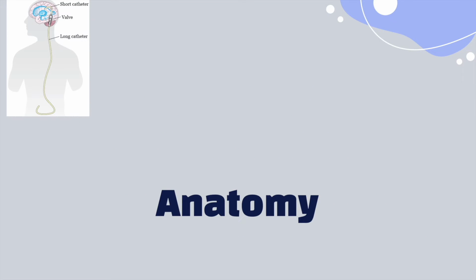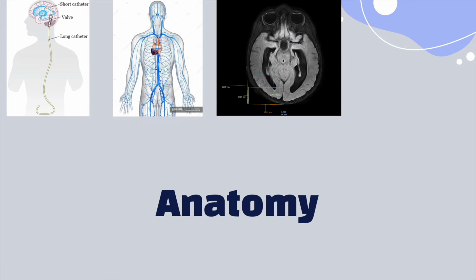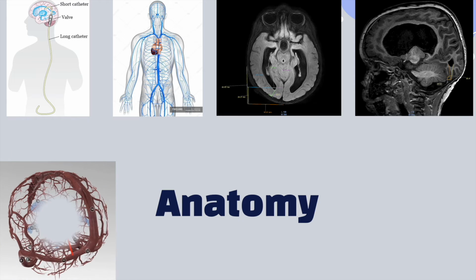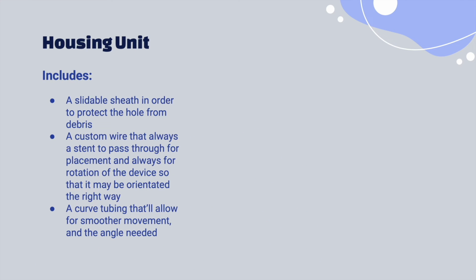So you may be wondering, how will the device be implanted into the patient? The image on the left illustrates a VP shunt placement, which involves drilling a hole into the patient's skull to access the lateral ventricle and guiding a short and long catheter along the skin into the peritoneal cavity for the CSF to drain into. However, our device will be introduced through the groin area and diverted into the internal jugular vein. The right two images are MRI scans illustrating the measurements and angles needed for the device to successfully be implanted. In order to tackle this complex anatomy, our group decided to come up with a 3-part solution.